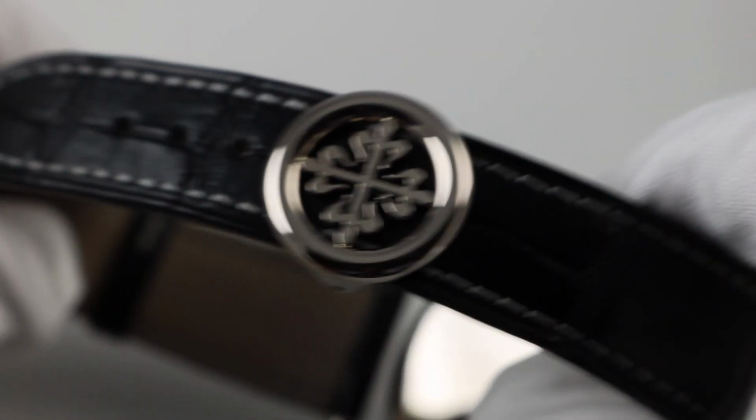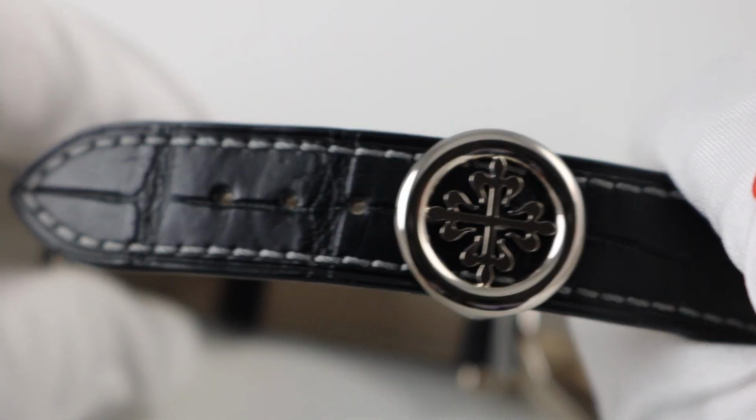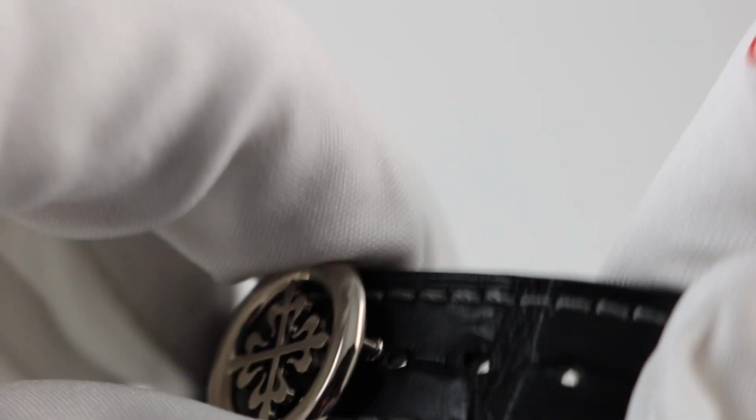Additionally, as you can see, the watch comes with an 18 karat white gold folding deployment buckle with the Geneva seal on the buckle. And of course, it's on an original alligator Patek Philippe strap. It's a black strap with sort of a gray stitching.